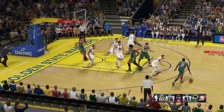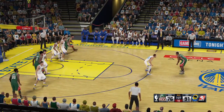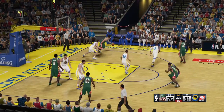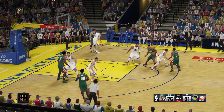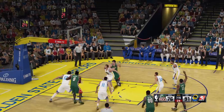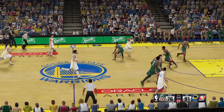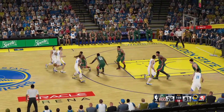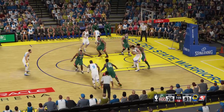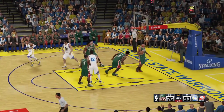Now, here is Knight. Parker outside. In the corner, Ilyasova with it. Back to Parker. Up top, Knight. Guarded by Curry. The shot by Knight, no good. Warriors leading by 15. Curry passes to Iguodala. He kicks it to Bogut. And another basket for Golden State.